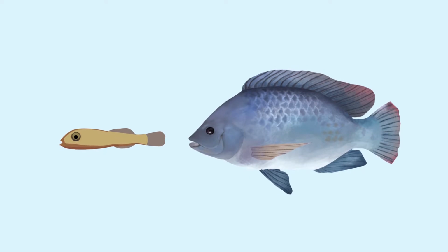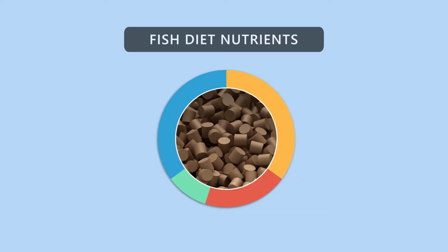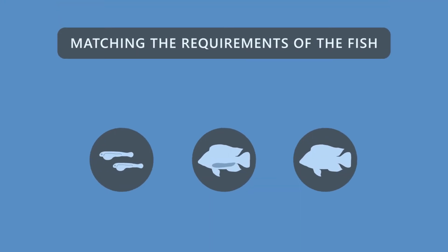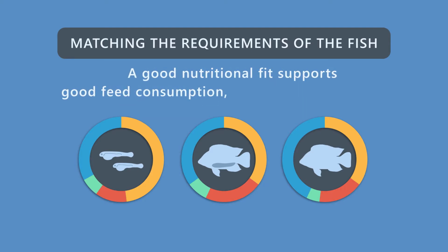Small fry have different requirements than growers or breeders. A fish diet is composed of different types of nutrients. Proteins, fats, carbohydrates, and microingredients form the bulk of nutrients in fish feeds. The composition of a fish diet ideally matches the requirements of the fish. A good nutritional fit supports good feed consumption, fish growth, and health.